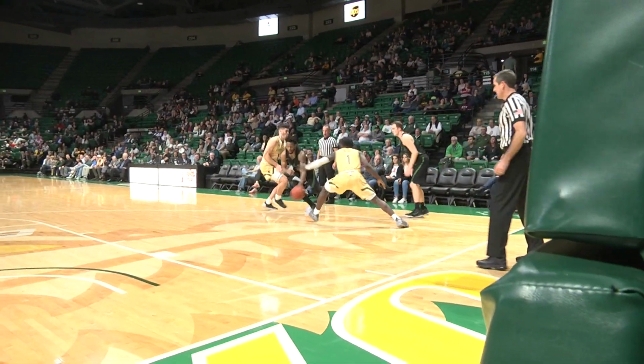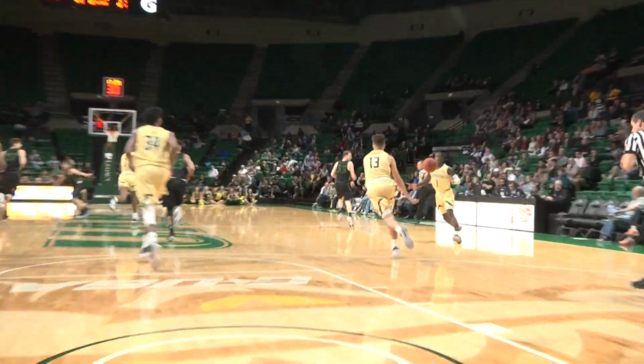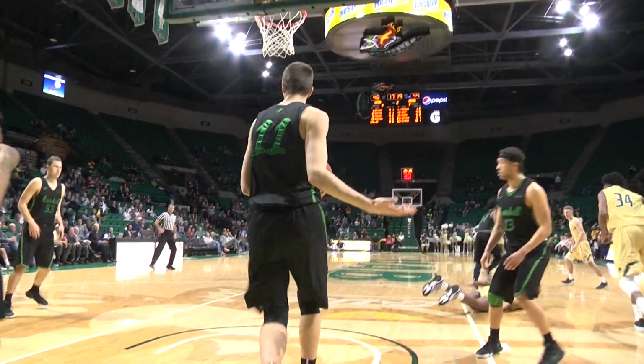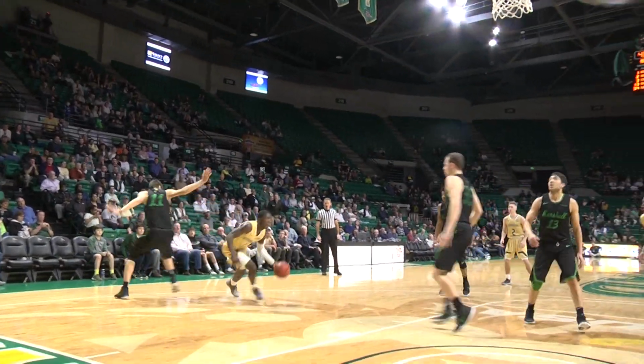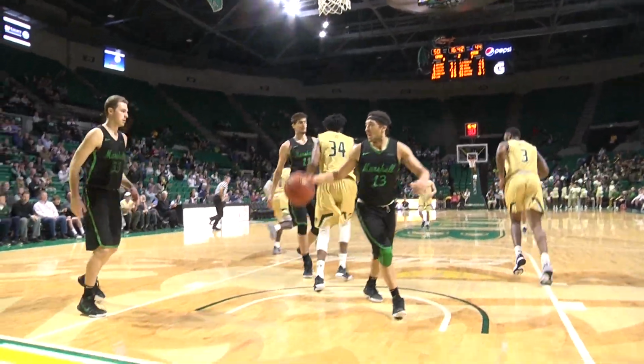Dribble, underhands to Burks, splits a double team, lays it up, gets it blocked by Lee, played by Darling. Ahead to Coakley, squares up, drives, lays it up and in with a left hand. Nice. Bryant all alone, head fake, dribble drive, he'll lay it up, too strong. Coakley there on the weak side for the putback.